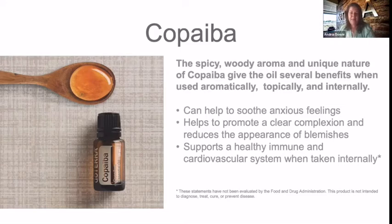Similar to black pepper, copaiba can be useful for soothing anxious feelings. You can diffuse it, and I like to put a couple drops underneath my tongue. You can also blend it with oils like cedarwood, Roman chamomile, sandalwood, frankincense, and ylang ylang. Copaiba is also great for skin issues if you have pimples. It's used in lotions, creams, soaps, perfumes, all kinds of things.